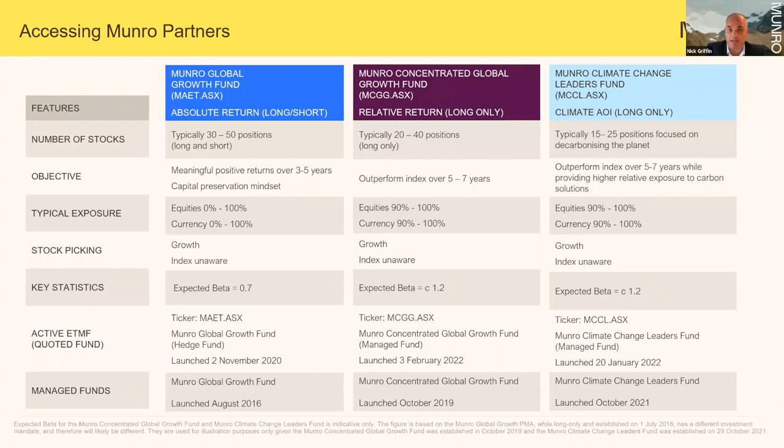Third thing I just want to remind everyone before we kick straight into it is we run 3 products here at Munro Partners today. There is the Munro Global Growth Fund. That is our absolute return fund. That's the fund that ultimately runs at around a beta of 0.7. And that's the one that Steve talked about with the tools, et cetera, that we have to smooth returns. And notably, we raised a lot of cash in that fund in January, and a lot of people have been asking me when we're going to put that cash to work. We'll talk a bit about that today. And that's our product that takes up roughly 70% of our assets.